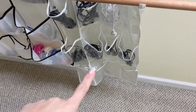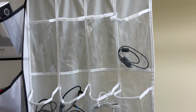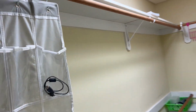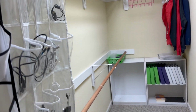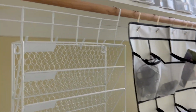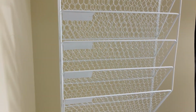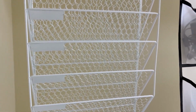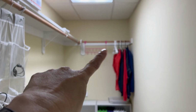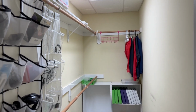Anyway, I haven't used all of the pockets, but anytime I find a cord now, I will just ball it up and stick it here, and I have room to put like 5 other ones if I want to. If I need to organize different things, then I will just hang them like that. This right here is just a hangy thing from Dollar Tree. This is supposed to hold file folders. I don't know what I'm going to do with it. I'm just hanging it here for now. Same thing with that. It was a little pink over the door holder that has hooks on it. I don't know what I'm going to do, but I put it up there just so I can brainstorm.